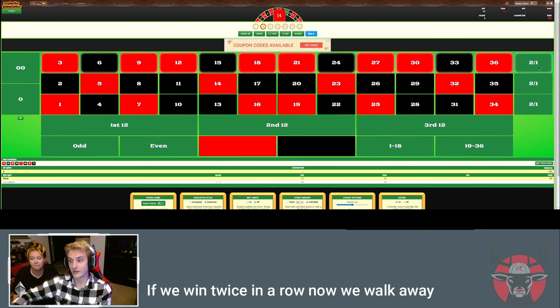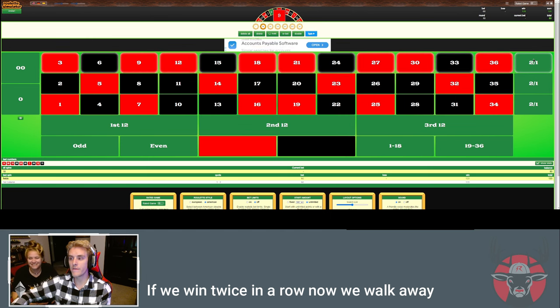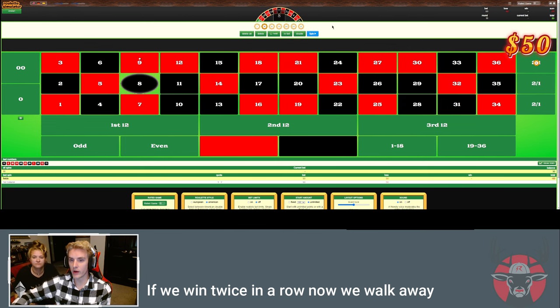14. Red. Definitely now. We're pretty close to our limit, though. 36. That hits. We're still down 40. We go down one unit, so we're betting 60. If this hits now, we win our money, and we're really in a good spot. 9. Huge. They know what we're playing. We go down to 50. If this hits, we've reached our limit and we walk away.